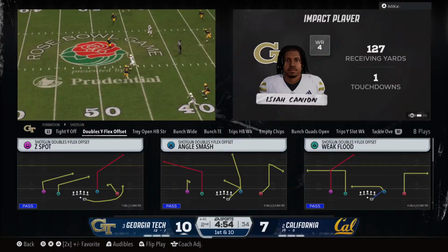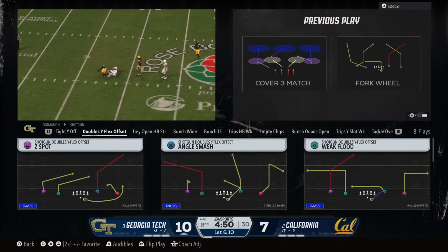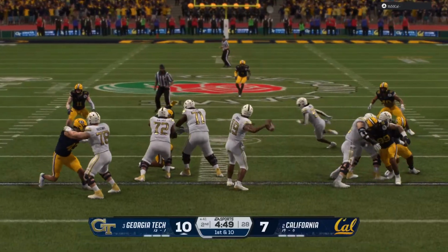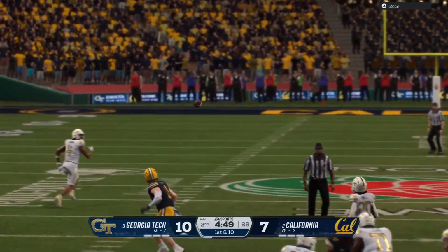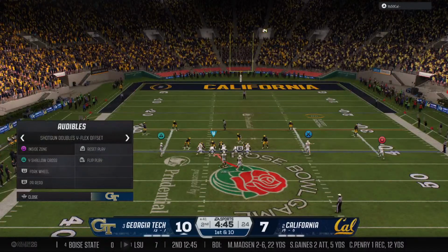Boy, this defense looks like they are confused, and they should be. This wide receiver is putting on a clinic here in the first half. He sees blood in the water right now, and he's got over 100 yards in the first half already.